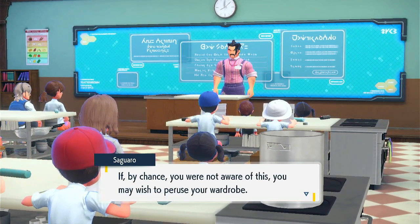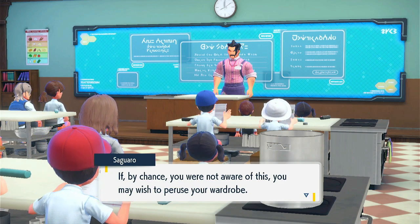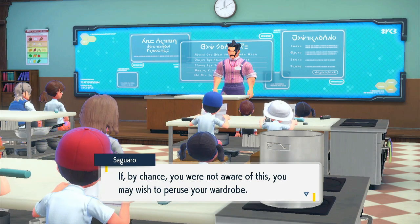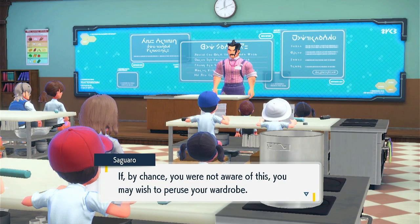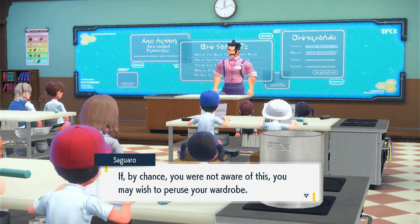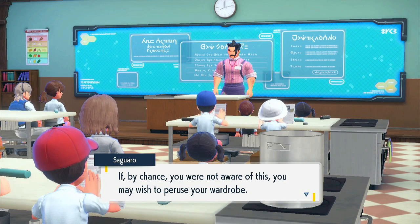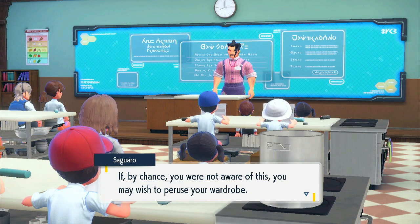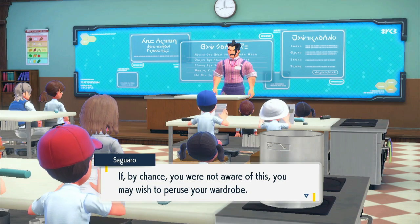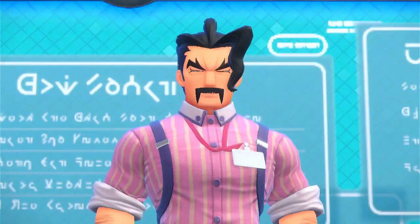British words. I mean, it kind of makes sense. It's kind of all-inclusive. If by chance you were not aware of this, you may wish to peruse. It's hard to figure out what the pronunciation of a word is because there are several different versions that it could be. Peruse your wardrobe.